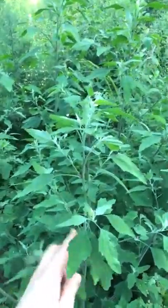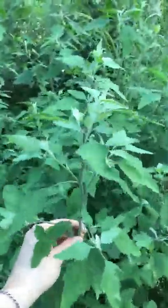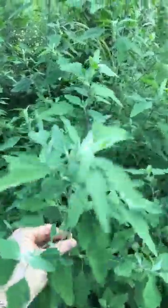And what we came for, lamb's quarter, or wild spinach. It's also known as the prince of wild greens. It's a delicious edible. Now, I've seen them sell this at the Union Square Farmers Market for $8 a bunch. I'm not doing that. No, ma'am.